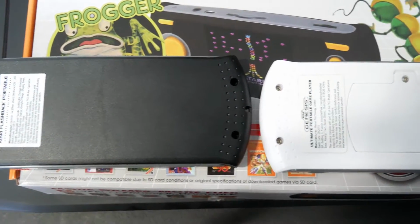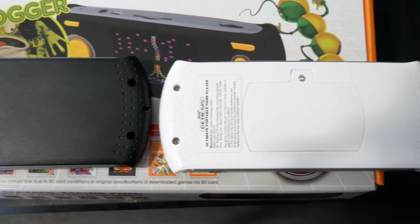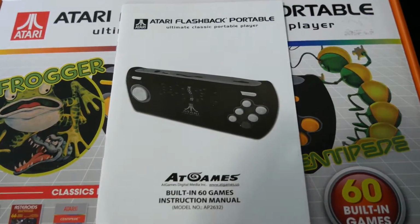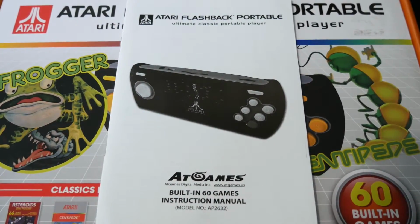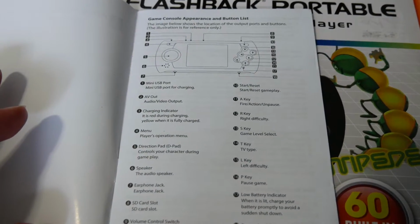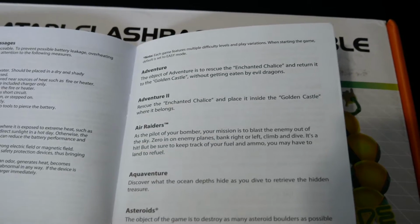Here's the only real big difference. The Genesis does have a removable battery port, so if you needed to change that battery out, it would be a lot easier. Let's just take a look at the instruction manual for a second. On the first page, you see what all the buttons do. It tells you everything you need to know.